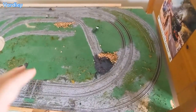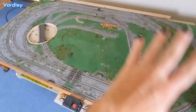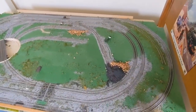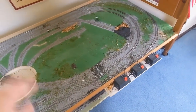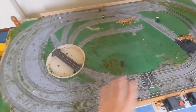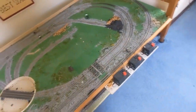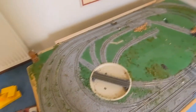Next is the fun part, because now I'm going to get the Hoover. I'm going to suck up all the loose ballast and put it into the boxes. So one good thing about not gluing it down is that now it just all comes up. But it means there's a lot of it to do. Great. Oh, I'm going to have so much fun, guys.